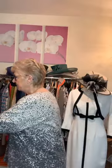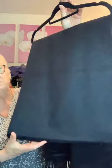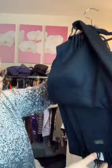The first item I want to show you is absolutely beautiful. Now, we often get cashmere pashminas in the shop, but this is phenomenal. It is a black pashmina, which has the most wonderful sheen. It's very hard for you to see it. It's the most soft cashmere, absolutely beautiful. I don't think it's ever been used. It's obviously been sitting in a drawer.